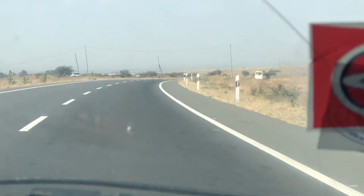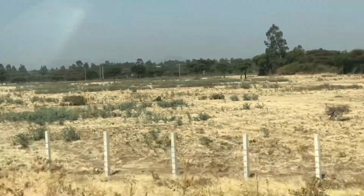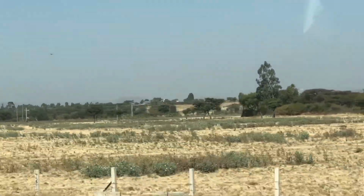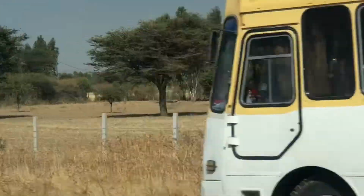I was amazed because this was a very, very vast, very big land. I mean, the place was so spacious, and so I decided to ask.